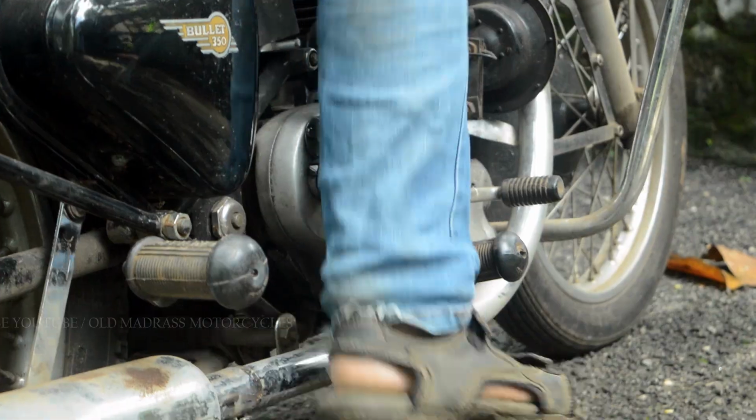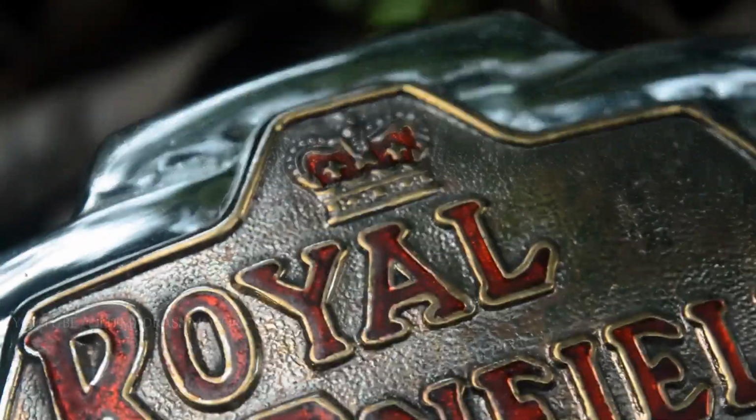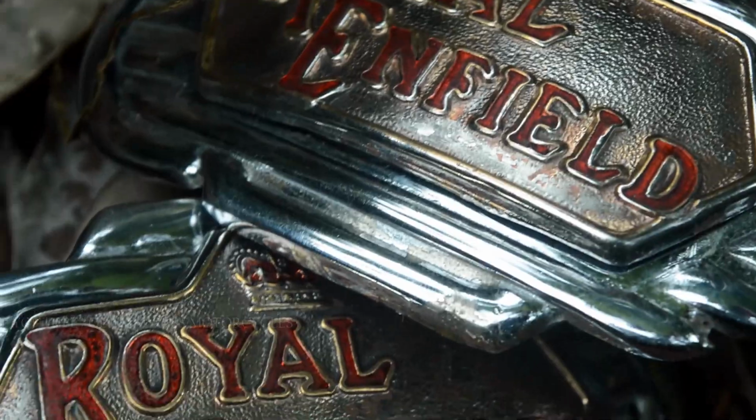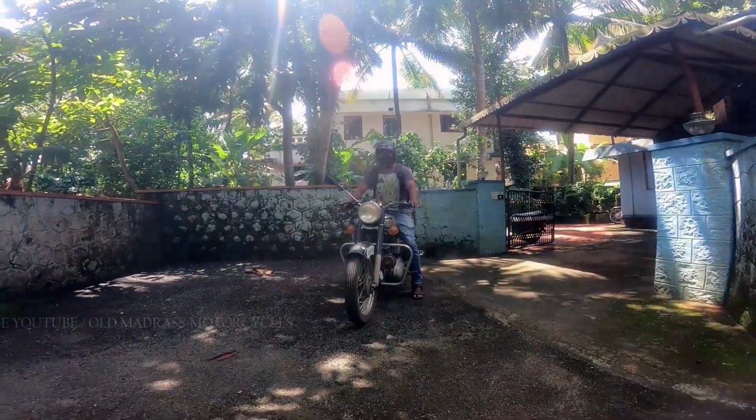Old Madras Motorcycles hereby launch our new series on the history of Royal Enfield motorcycles, a constant effort that we put on our anvil to bring before you the best Royal Enfields that we can see on road these days from the bygone roads of the motorcycling era.